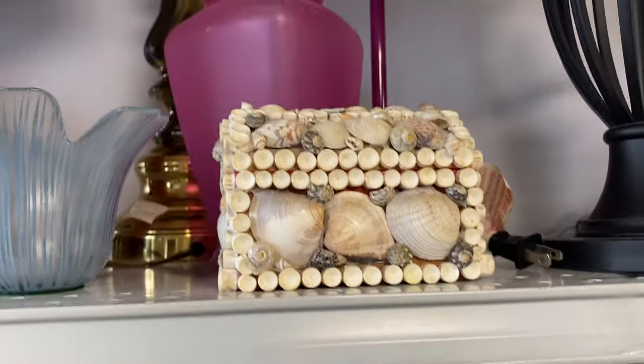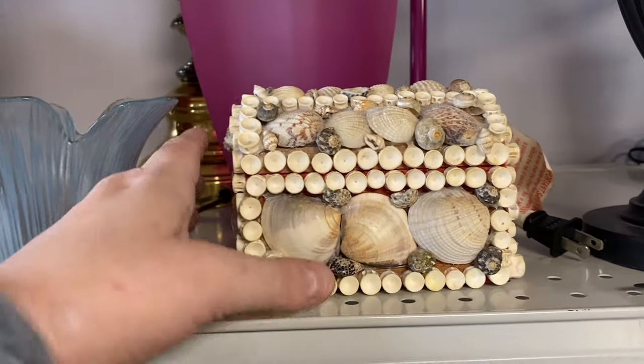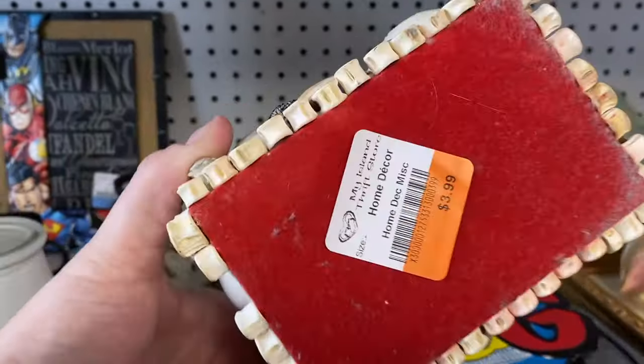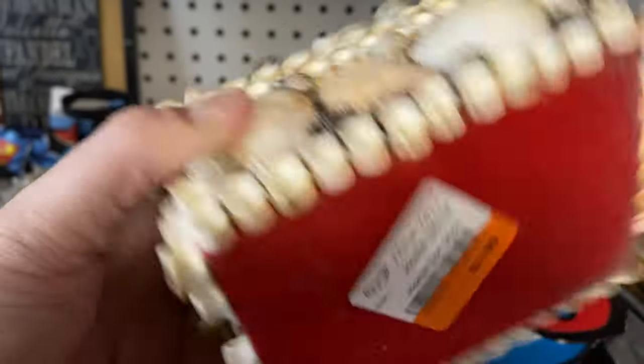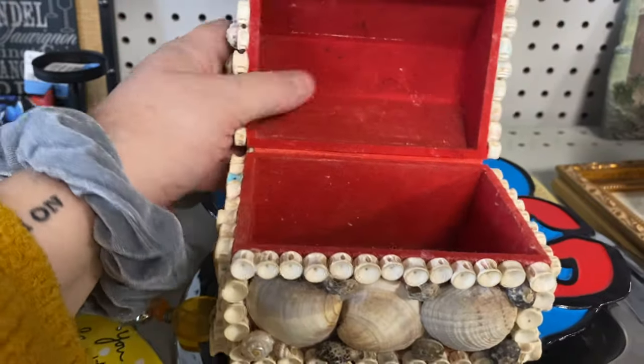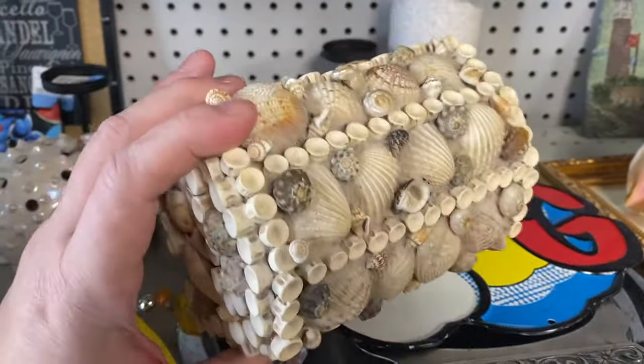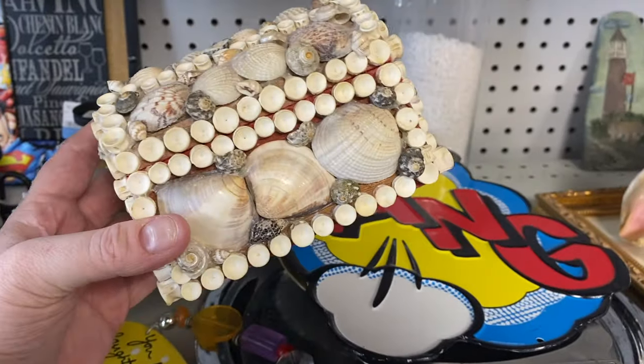And then up here, this is what's called a sailor's valentine, this box. Now, this one did have damage and it is a pretty modern reproduction, so I did pass on it. But if it didn't have the damage, I would have picked it up. I thought that was a pretty neat find.